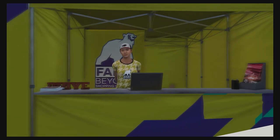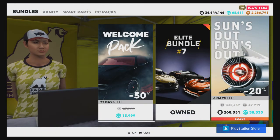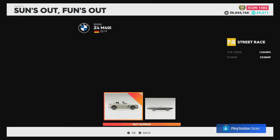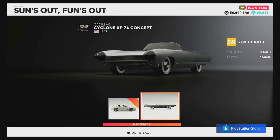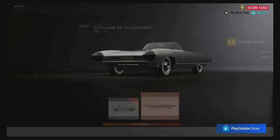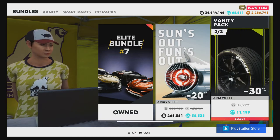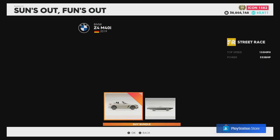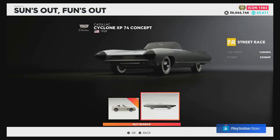But from what I know about this car, I've read up a little bit about it out of curiosity. It was meant to challenge the T-Bird. It was meant to have a futuristic design and challenge the T-Bird. Well, of course it never came out, as concept cars in the 50s usually never came out. But as you can see, it's $268,000 with the bundle. So I'm going to go ahead and purchase the bundle, and I'll see you guys out on the track.